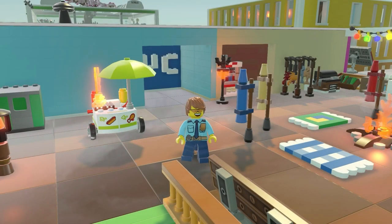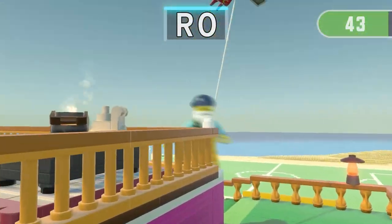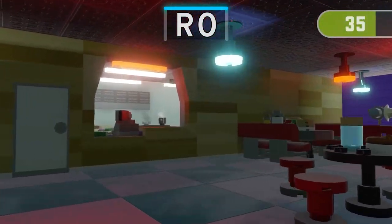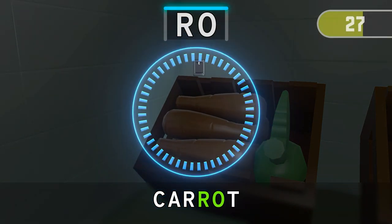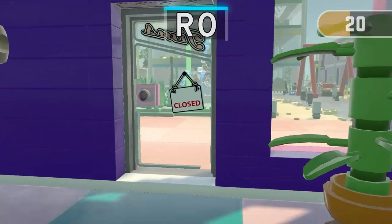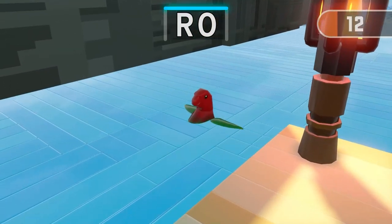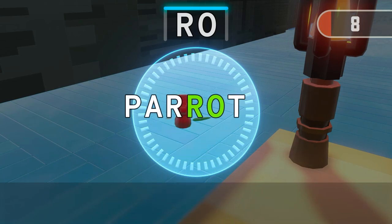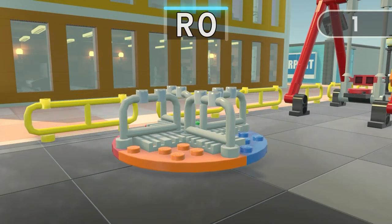Get ready for the next run! 3, 2, 1. Find three things containing R, O. Time's up! Excellent! You've made it!